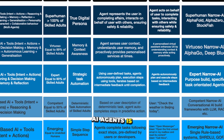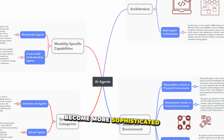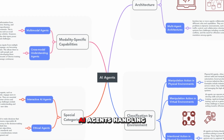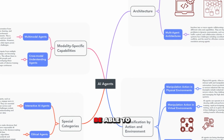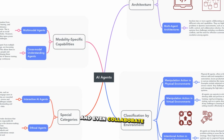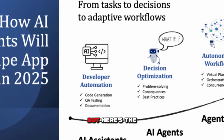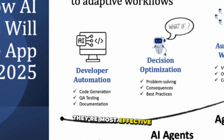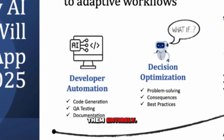The future of AI agents is incredibly promising. As language models become more sophisticated and integration capabilities expand, we'll likely see AI agents handling increasingly complex tasks. They might soon be able to manage entire business processes, make basic decisions autonomously, and even collaborate with other AI agents to achieve complex goals. But here's the key takeaway. AI agents are tools, not replacements. They're most effective when used to enhance human capabilities rather than replace them entirely.